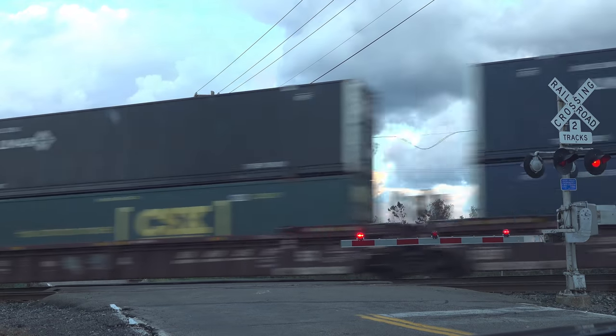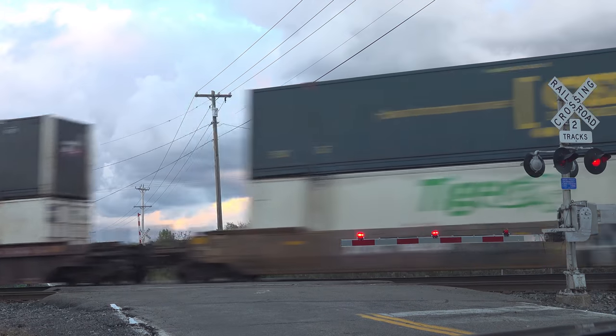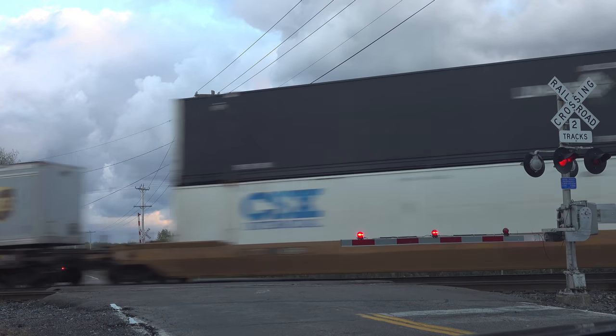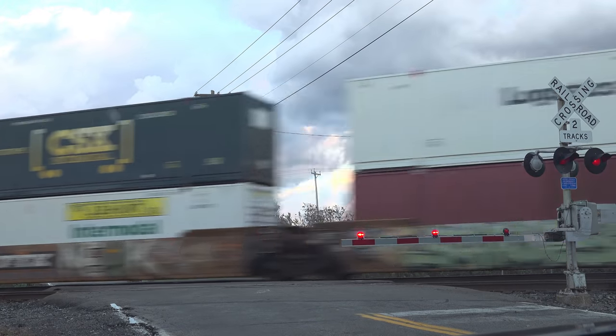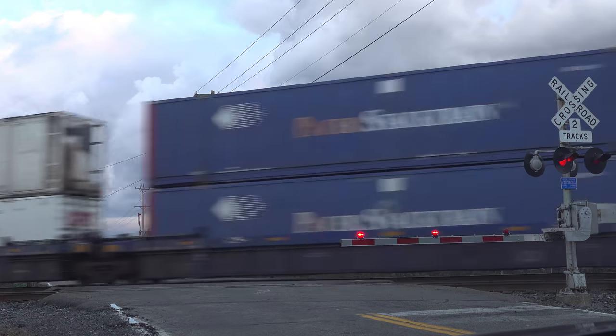Hey, that was an older DPU. Now, wait a minute. I don't think I've ever seen an older engine as a DPU with a YN2 paint job. CW44EC.